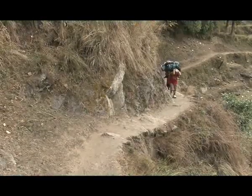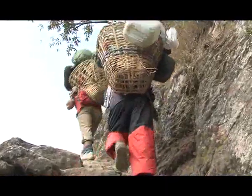After having breakfast, you can head off from Mitlung towards Furumbu. The trek is refreshing as the walk is along the bank of Tamur river.